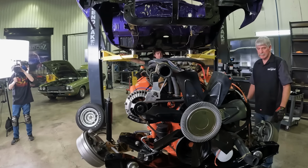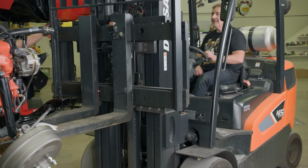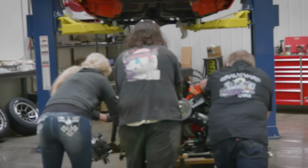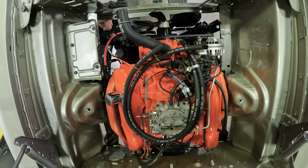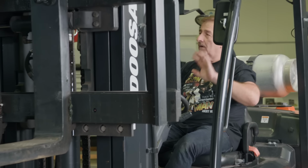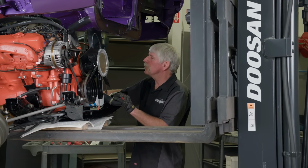This mast is so huge I can't see past it. I know. It's in the spirit of how the factory did it. The factory did raise it up into the car. If you look at some of the original assembly line photos, you'll see that's how they did it. We just didn't have a $20 million piece or billion-dollar piece of equipment to do it with. So we use our Doosan forklift, and it works just fine.